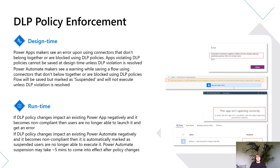As expected, once admins create DLP policies and add appropriate environments in the scope, it restricts apps and flows from violating these policies at both design time and at runtime. At design time, app makers that are trying to use blocked connectors or mismatched connectors across business and non-business groups get a denial, and they're not allowed to save the violating connection in their app. Flow makers, on the other hand, are allowed to save a flow, but it is immediately marked as suspended, along with an appropriate warning to the maker. A suspended flow will never run until the maker resolves the issue and brings the flow back into compliance.